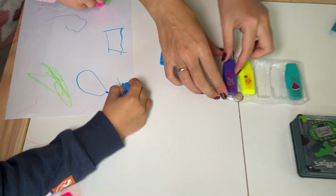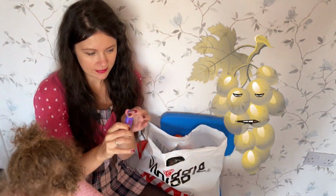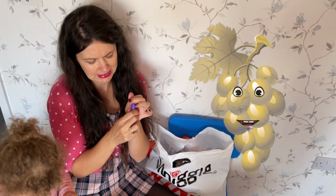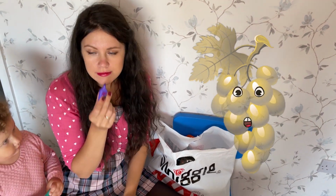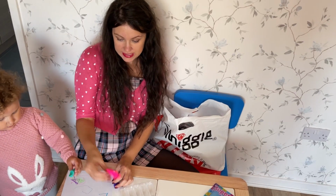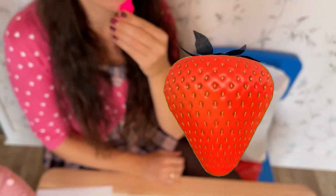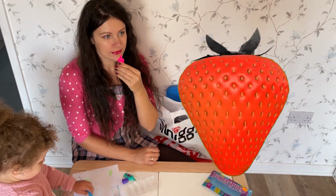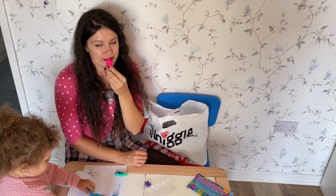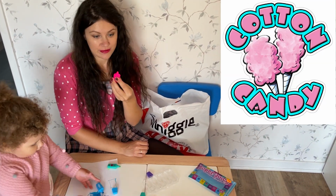And now let's smell grape. Hard to open. Yes, really, like grape juice. Oh, and this one is strawberry. Let's smell strawberry. Like candy. Like cotton candy. Like candy plus.